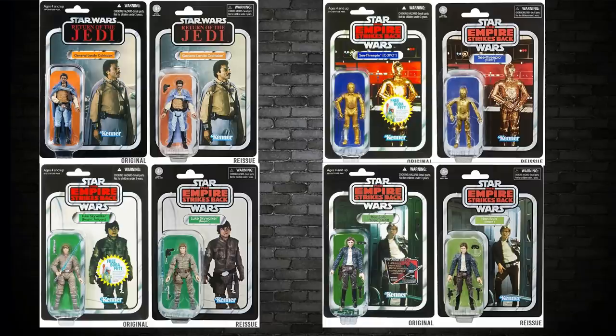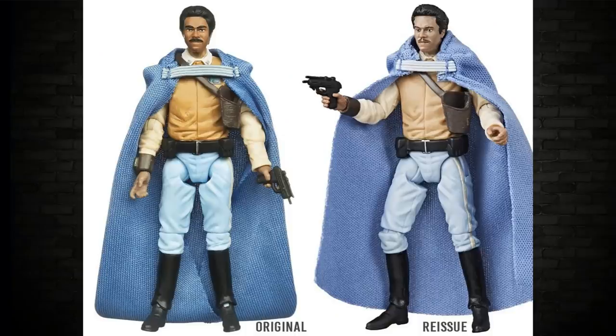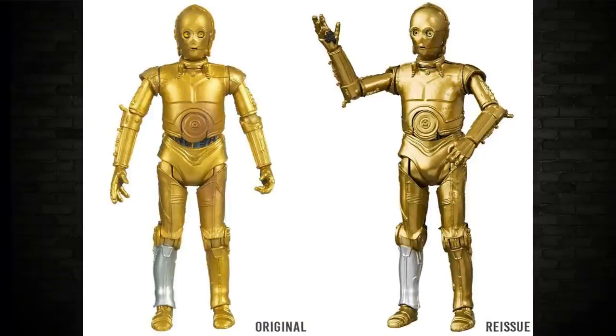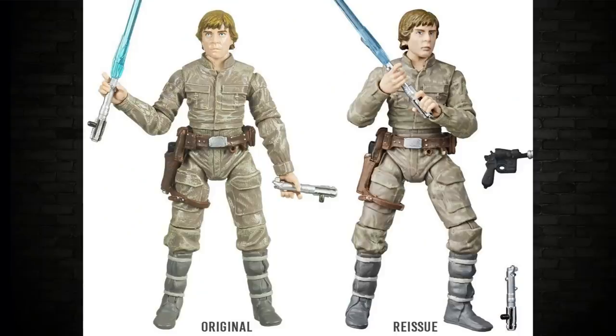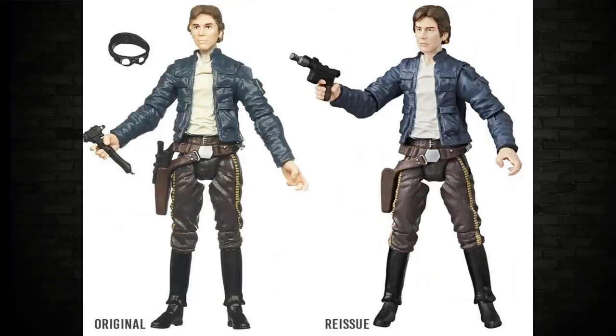As you can tell, I did not put this in my video, but I'm editing it in later, the cross comparisons between the TVC first release and the new ones that are coming up in Wave 12. There is the carded image and the loose images of Lando Calrissian, C-3PO, Luke Skywalker, and Han Solo. Now it's back to me.